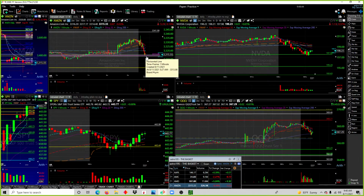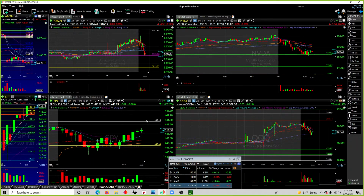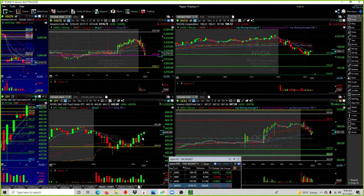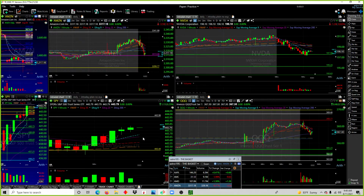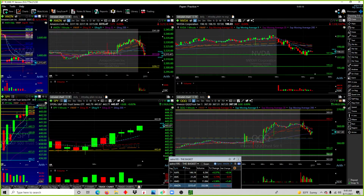Need Amazon to break down for this to really continue all the way down here. SPY doesn't have to come down, but my risk is in this neighborhood, so we'll see. I'm not risking a lot, let's put it that way. There's less than 20 cents right here. One more buy right as it comes into the high, and if it goes a couple pennies above that high, I'll close it.